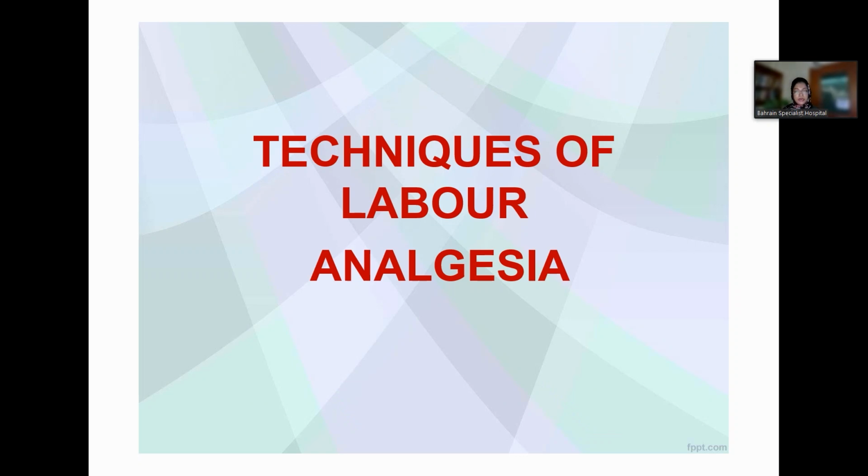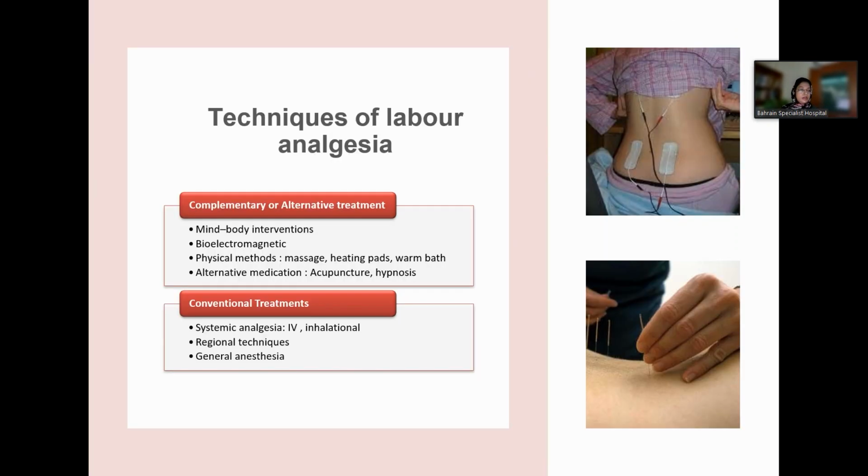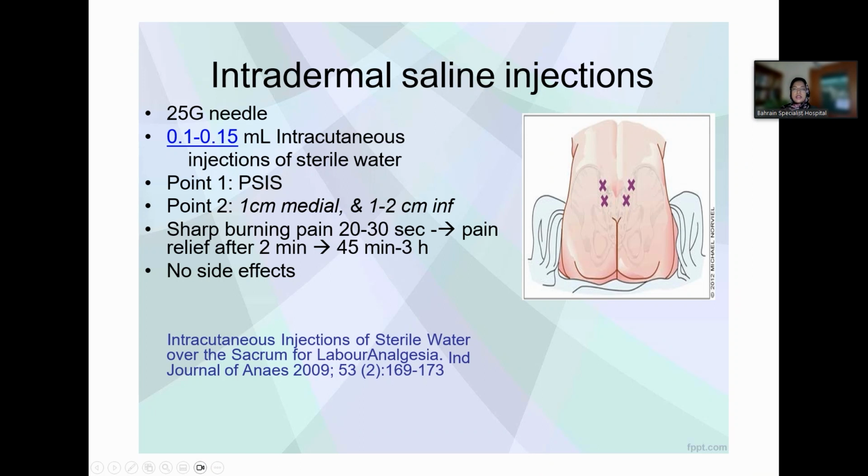What are the techniques of labor analgesia? Complementary and conventional treatments. These are some of the trends: transcutaneous electric nerve stimulation and acupuncture. These are the alternative techniques. Another is intradermal saline injections. These are given at the posterior superior iliac spines, at 4 points.